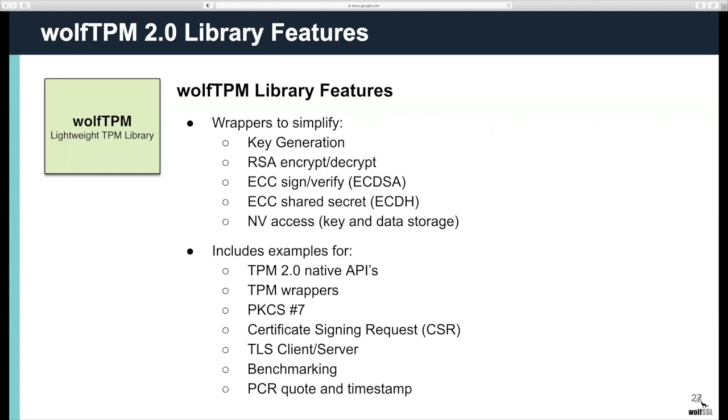We also added wrappers to simplify some really common use cases, such as key generation, RSA and ECC type things, and non-volatile access, like storing keys or data. There are also examples for all of these things, including TLS client and server, benchmarking, getting the timestamp, creating a certificate, and all those things.